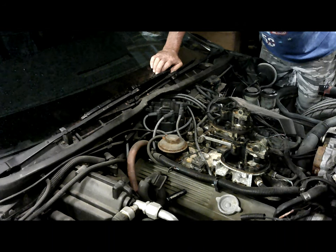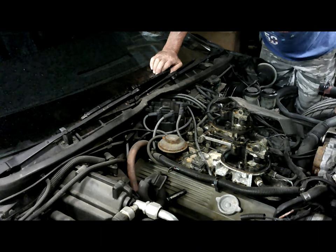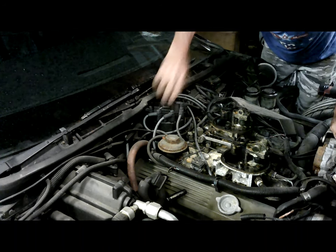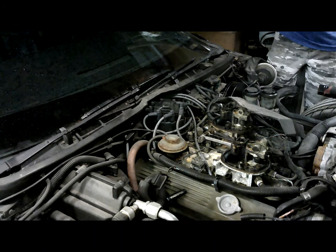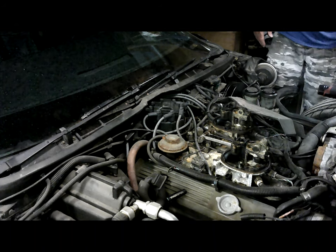Weird. Sorry, I'm messing with... Oh, it's reverse. What the heck? Okay. Anyway, now the rain stops. Nope. I lied. But take this little screw out, pull this cap off. We're going to pull the coil out before we pull the cap off. Because otherwise, we will break that little doodah in there. And that little doodah may be my problem right from the get-go.